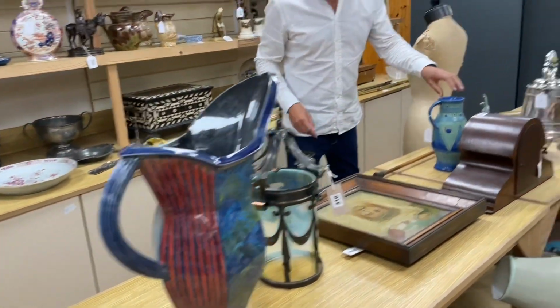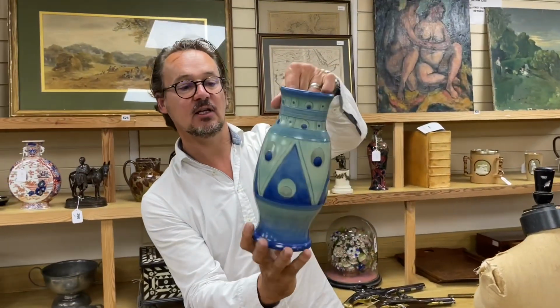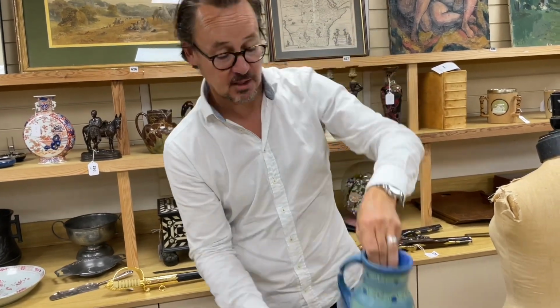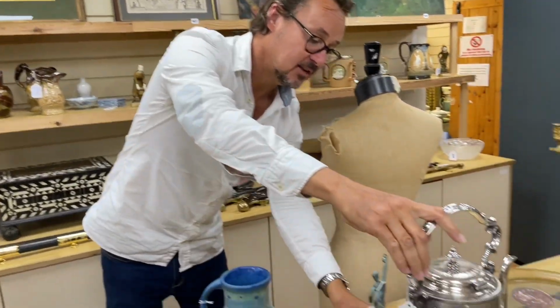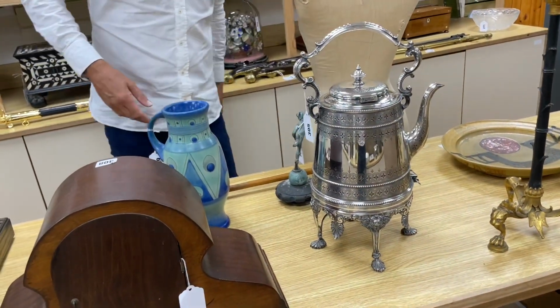Elsewhere, Moorcroft, 309, lovely pattern on that, nice early-ish bit of Moorcroft. There's the signature underneath, it was the 1930s, I suppose. And standing next to it, this fab kettle, look at that. Victorian, it's plated, it's not solid silver, it's silver plated.